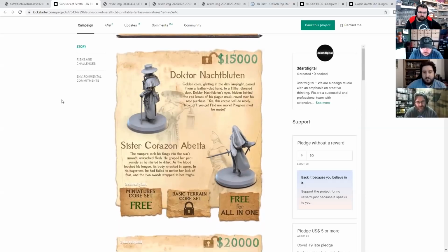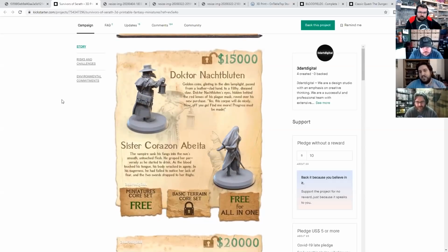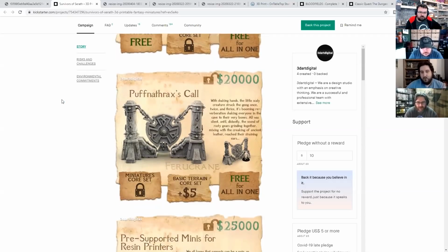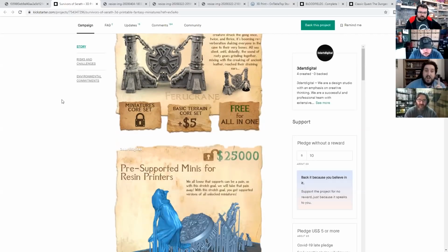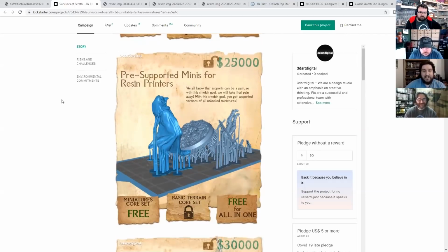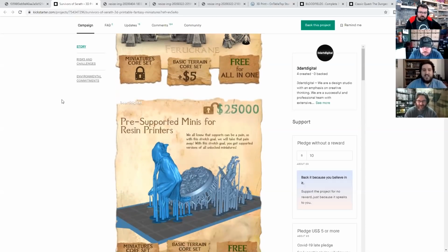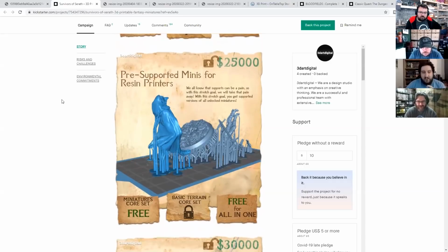So here we go, stretch goals. A lot of this stuff was easily broken right away. And again, it looks in towards a little bit of a different angle of things. So obviously you've got weirder, pulpy stuff going on in the background, which I think is really cool. Puffnathrax is a teaser for earlier on, so just wait until you see more stuff for later on. Sorry, so that's just something to do with Puffnathrax. But as we go down, you'll hopefully see more of it.